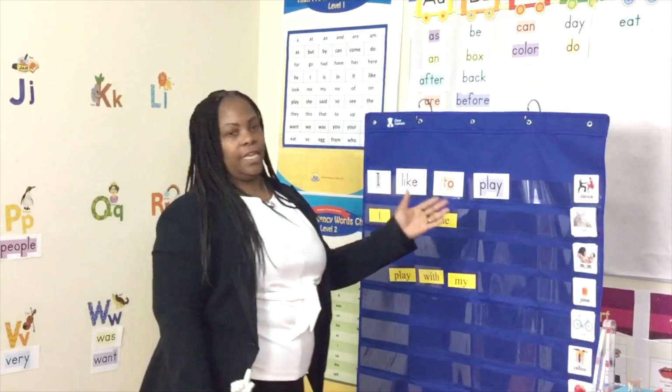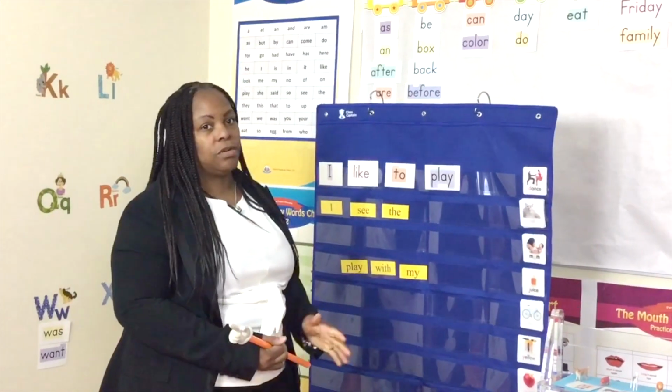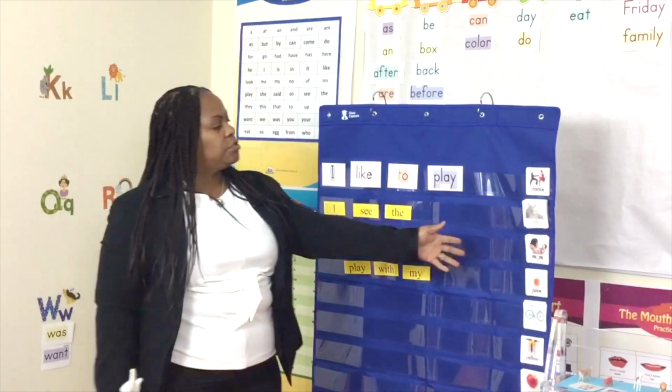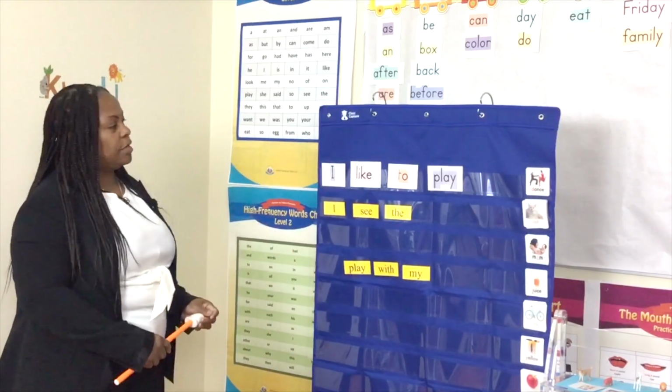Another thing that I have is picture word cards. You would want to make sure you have picture word cards for your children, and I'll show you how we'll incorporate those picture word cards into our activity and building sentences with our high frequency words.